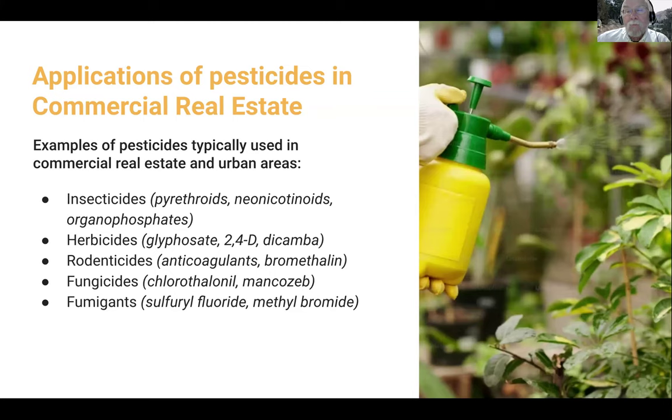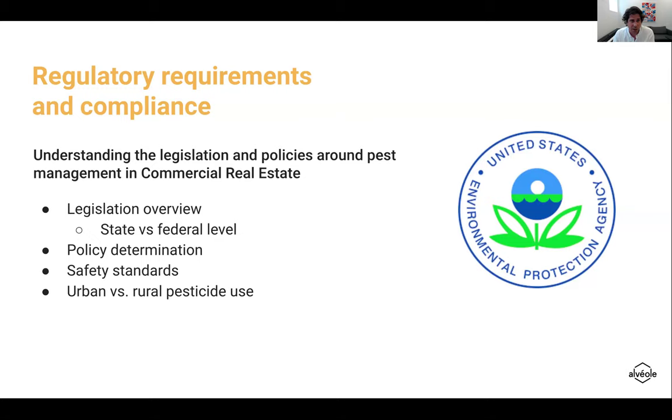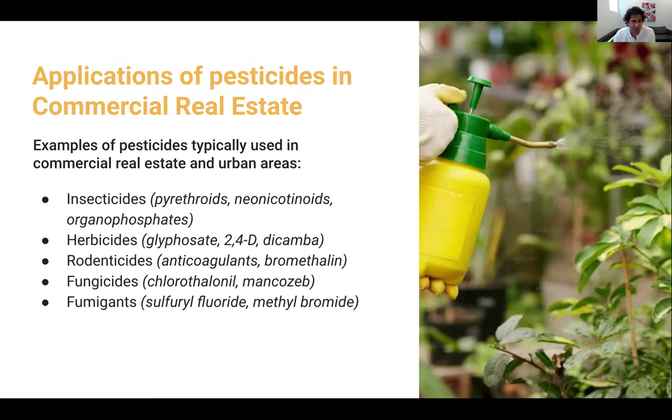Which I think is really interesting, right? The fact that this is not just something that is applied outside the building, but actually inside the building. When we make the link with tenant health and these practices, I think it becomes really important.